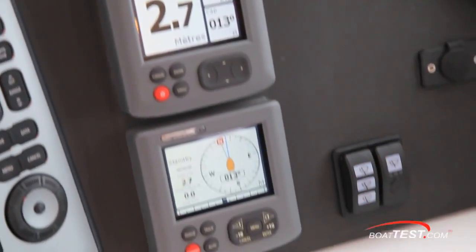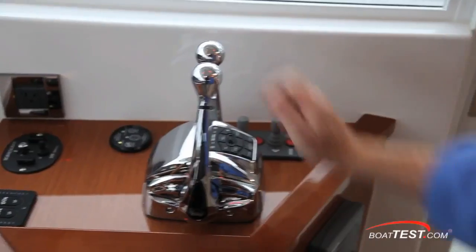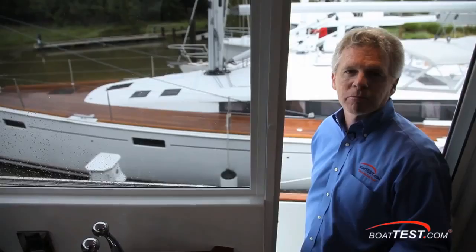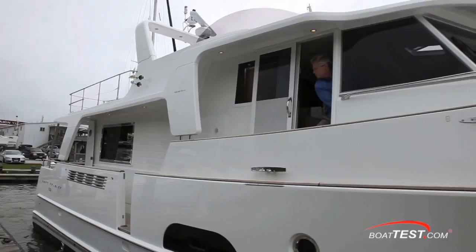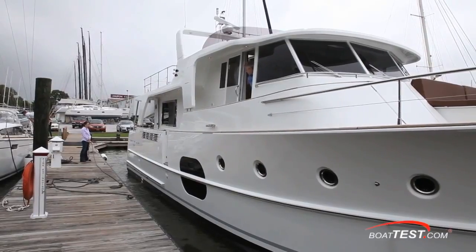Over on the right-hand side, depth gauge and autopilot. Analog gauge is just above. Very happy with the location of the engine controls and the bow thruster because you're not going to be docking this boat by looking aft through the main salon. More than likely you'll be opening up the side door to the Portuguese bridge and looking down the entire length of the boat while you have full control of the engines and the thrusters.